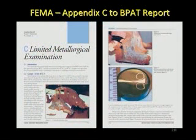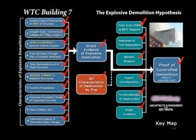Now, they document this very carefully in their Appendix C. I believe we've shown that Building 7 matches all of the features of controlled demolition in the classic sense.